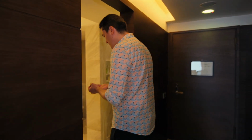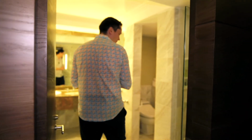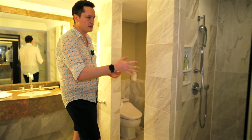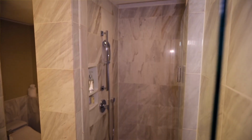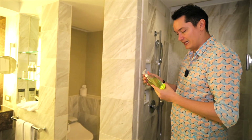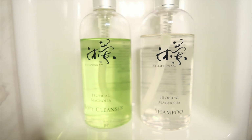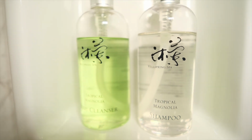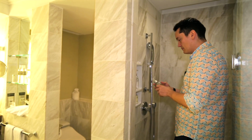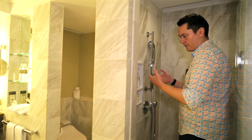It's actually also fairly big, and they kept these kind of cream colors, I guess. You get a shower. It's not fully rain shower, but at least it's quite tall even for me. Now, I'm not familiar with the shampoo and conditioner branding. This is called Wellspring Spa. No idea, but it looks nice, so that's good. Of course, refillable.